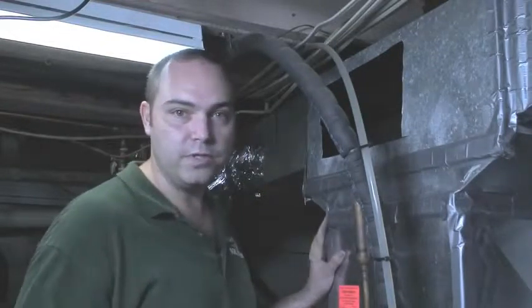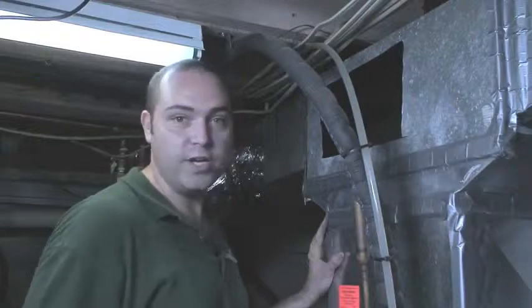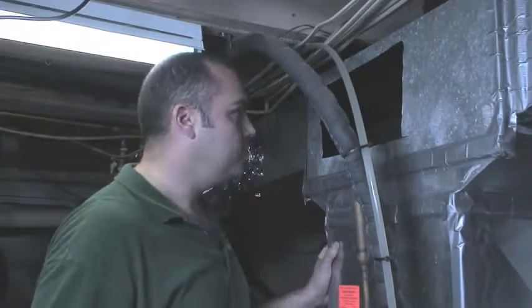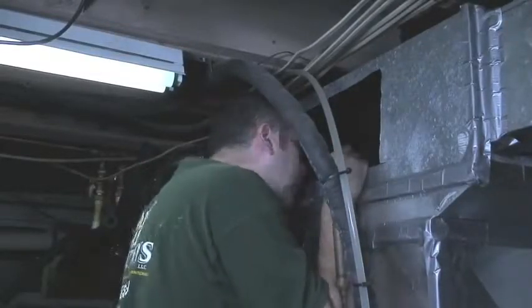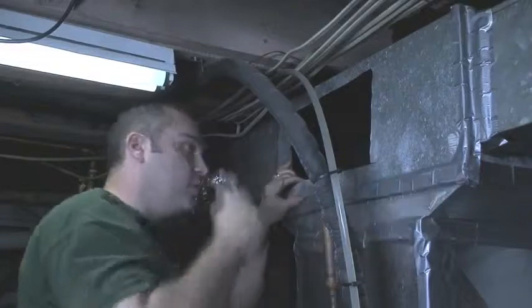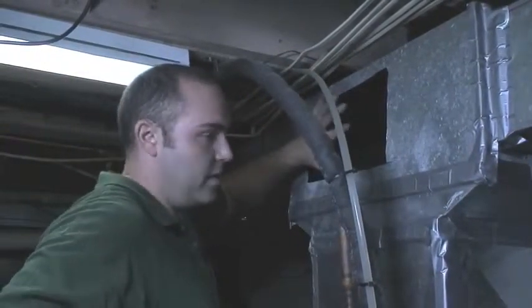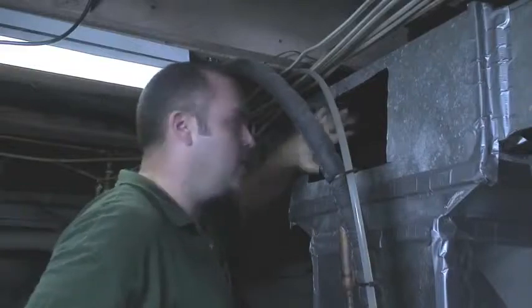That's why we do free estimates in Kensington, Bethesda, Chevy Chase, Potomac, the greater Montgomery County area. Just so you really know, and we'll show you. It's fairly new. It's in good shape. We're going to put a plug over it to protect it during the cleaning process. We'll actually get our hose right in here. We're going to start with the supply side first.